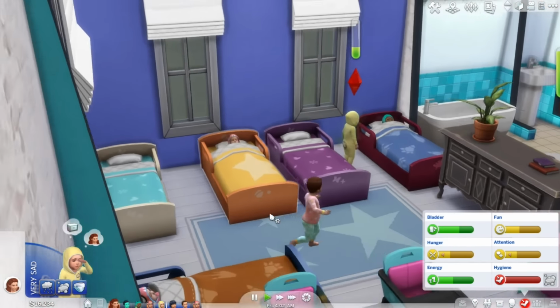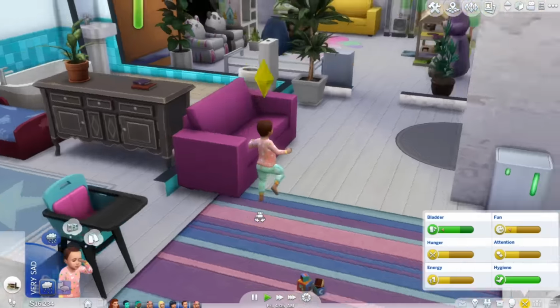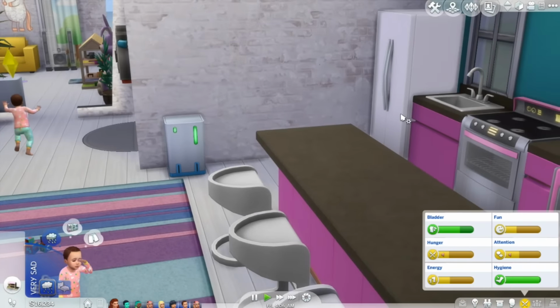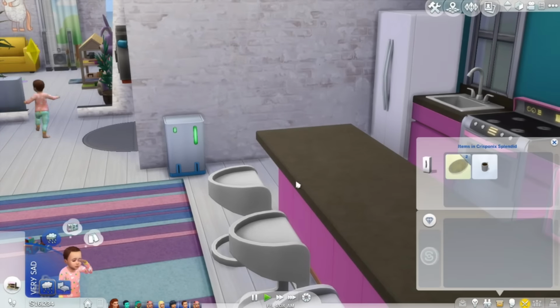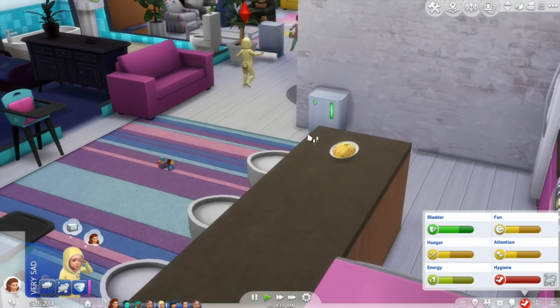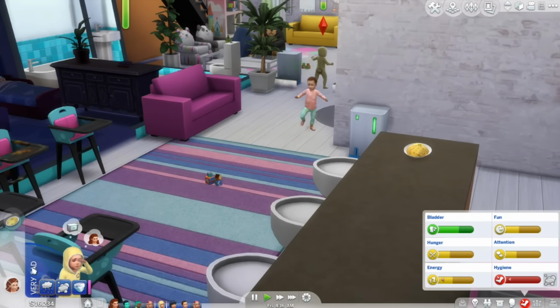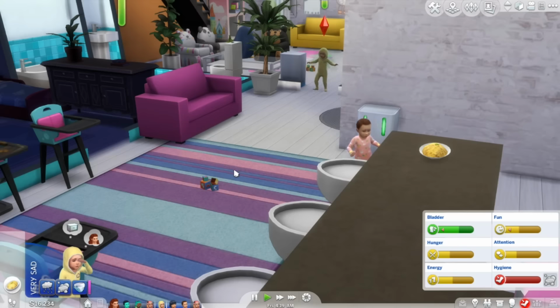They are getting hungry. Let's see. Where are you going, Trevin? Oh my goodness. He's getting hungry. But that's okay. We have some food here. So they should be okay now. Go ahead. Eat something. Julie, no. Let Amber sleep. You are fine, sweetie. You are fine.